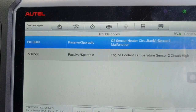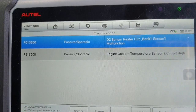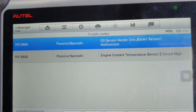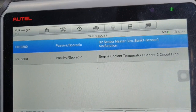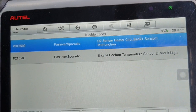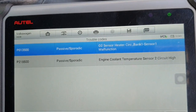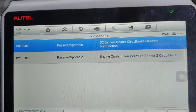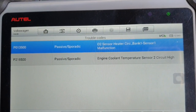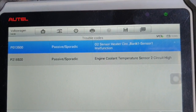So this fault code, as for the stuck closed thermostat, if the sensor is not faulty, so this is going to be for the closed, stuck thermostat. So it says engine cooling temperature sensor two circuit high, because the thermistor is a negative coefficient thermistor. So when the temperature is low, the resistance is high. When the temperature is high, the resistance is low.